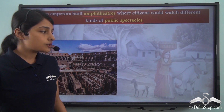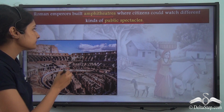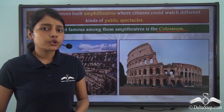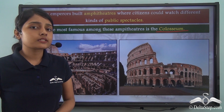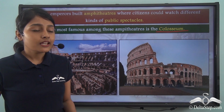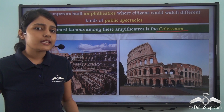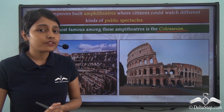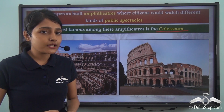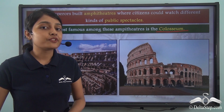Now, when we talk about the amphitheatres in the Roman Empire, we should definitely mention the Roman Colosseum. The Roman Colosseum is the largest amphitheatre that has ever been built in this world. I'm sure most of you have seen images of the Roman Colosseum if you haven't visited it already. It is absolutely splendid and marvelous to look at. In this Roman Colosseum, performances do not take place, but tourists from all over the world visit it every year.